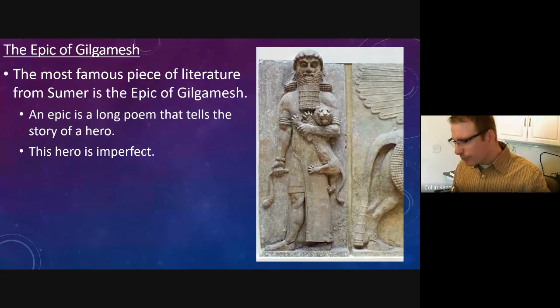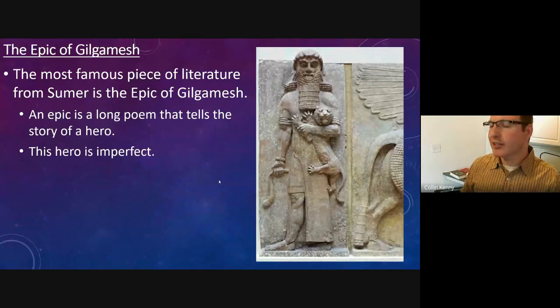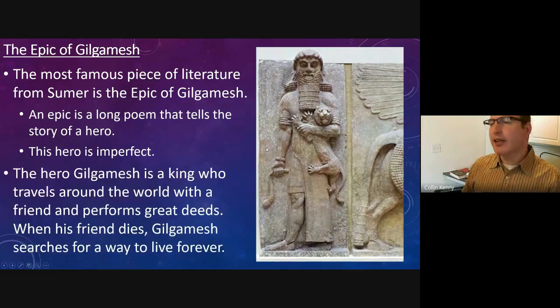Anyways, Enkidu and Gilgamesh, they go on lots and lots of adventures. It's awesome. They cut down trees in Lebanon. They fight monsters. They wind up having lots of great adventures.